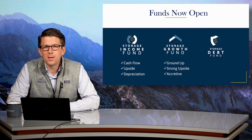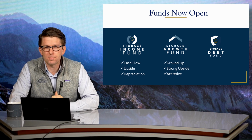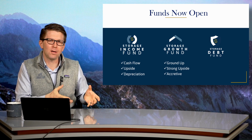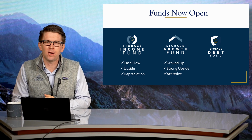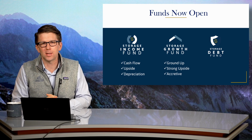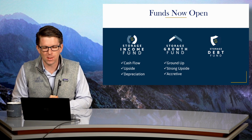For the Growth Fund, this is our ground-up development fund, or the investments that have the most upside potential. This could be everything from taking raw land and entitling it and building a brand new facility to buying a facility that was just constructed and built, so it has strong upside. And we really look for accretive and creative opportunities in the Growth Fund. And tonight we're going to talk about the first example of that. We're really excited to talk about our first ground-up deal that will be closing in the summertime.